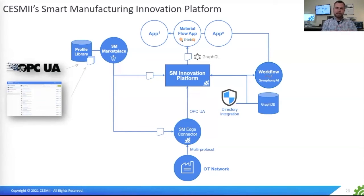And that's this CloudLib effort with the OPC Foundation and about a dozen other industry participants who all are aligned with this goal of having a common place to look for published profiles so you don't have to reinvent the wheel. That's the profile side of this diagram.